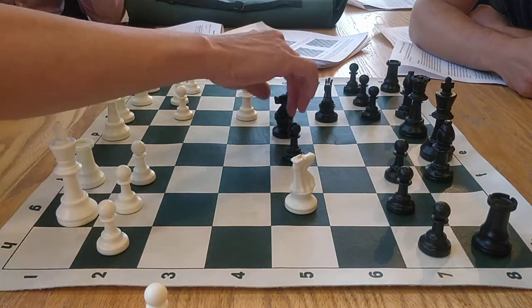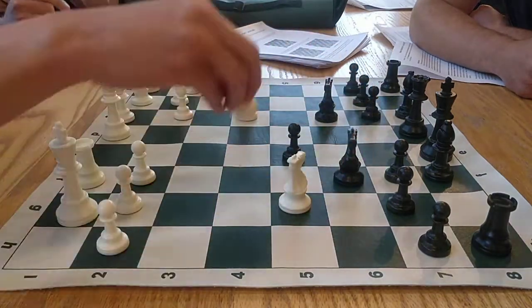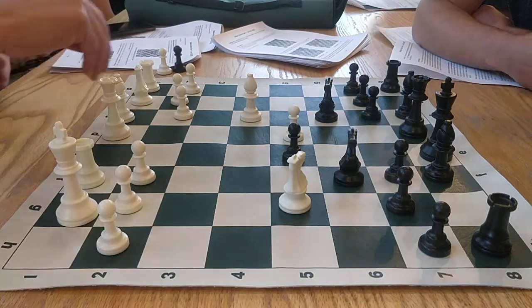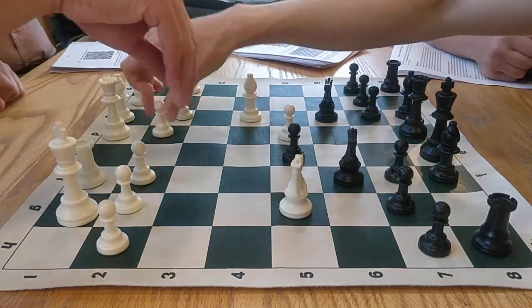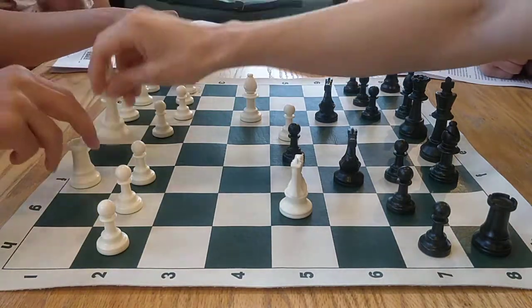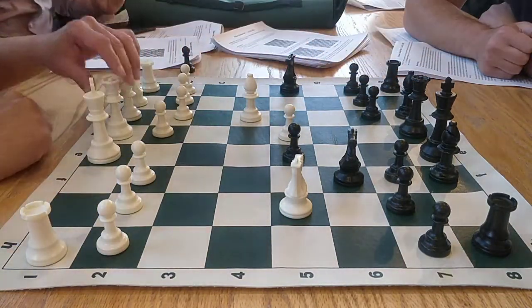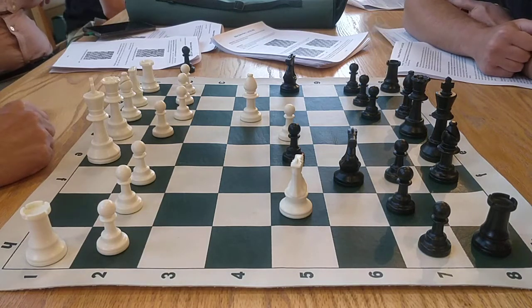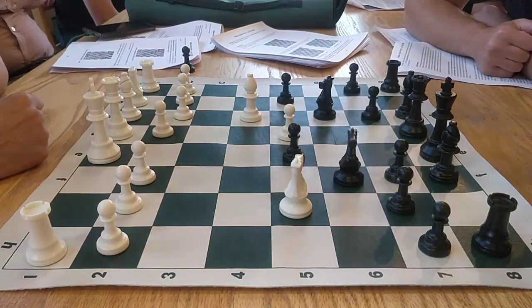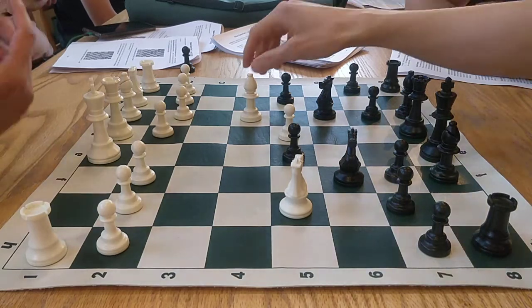Okay. The thing is, black does not have to go into any of that. So the move there really was to move the bishop all the way here and defend the pawn. So black does not have to go into those lines. This is why everybody plays this at the top level. Oh, we should mention this move, which is not in the notes.